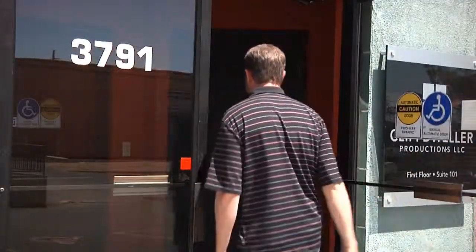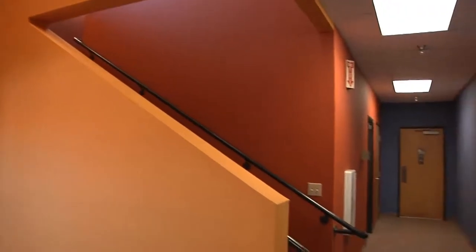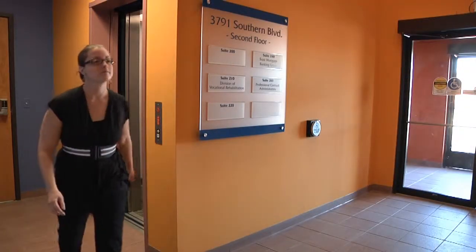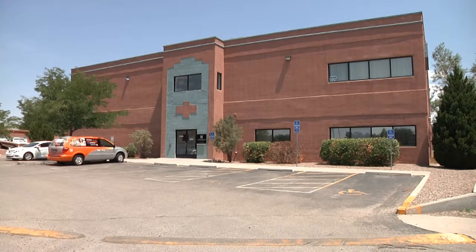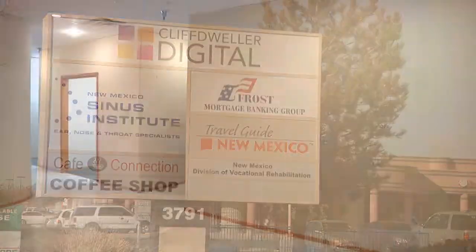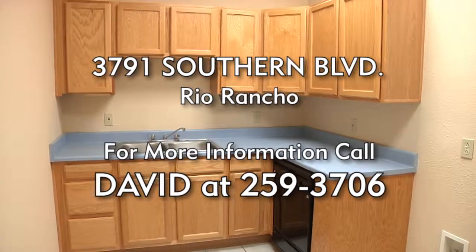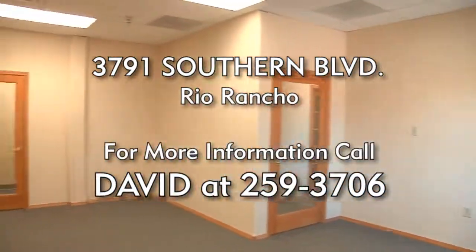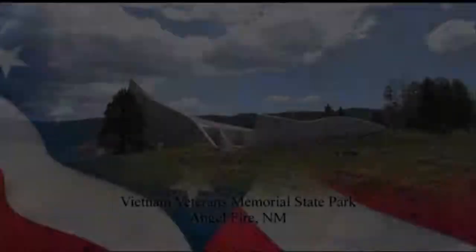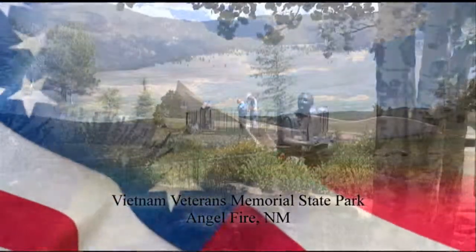Call us today. Need office space? 3791 Southern Boulevard in Rio Rancho represents an outstanding value in office space in the heart of Rio Rancho's business district. With clean and versatile space available, 3791 Southern Boulevard is a 2-story office building and offers good visibility with signage opportunities for tenants. There's only one suite of up to 2,700 square feet still available, so act now. For more information, call David at 505-259-3706.